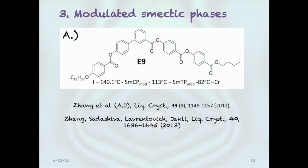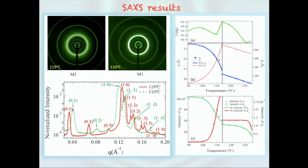And another kind of modulated smectic phase is when you have very asymmetric molecules. So far, the molecules I showed were symmetric. They were basically linked to the same kind of molecule with the benzene ring in the center. And now this one is asymmetric. And this one has 2 ferroelectric phases. They are different. And we were wondering for a while what their structure is.